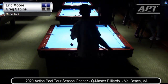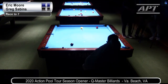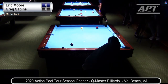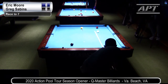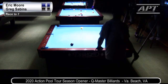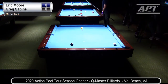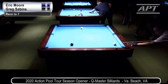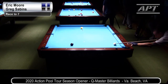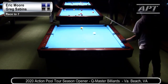Beautiful shot in the side pocket. Still has a lot of pool to play from here, though. Does he get straight in on the 8 or close? No, he's perfect. Marvelous shot.